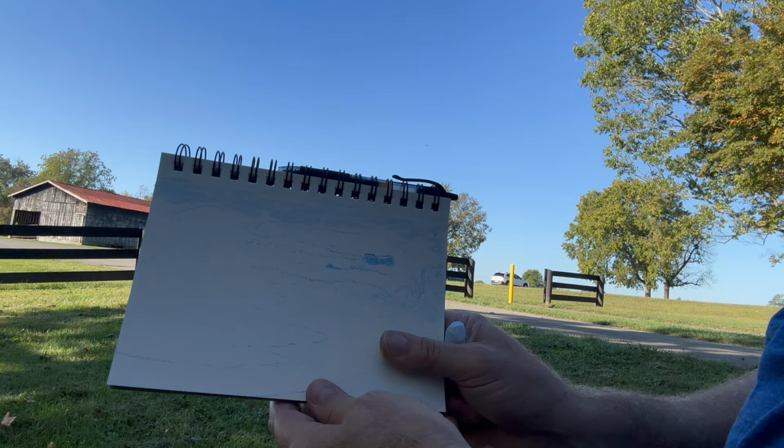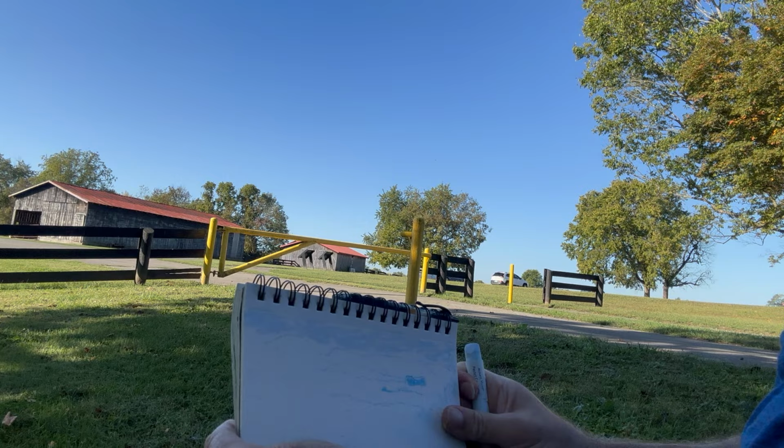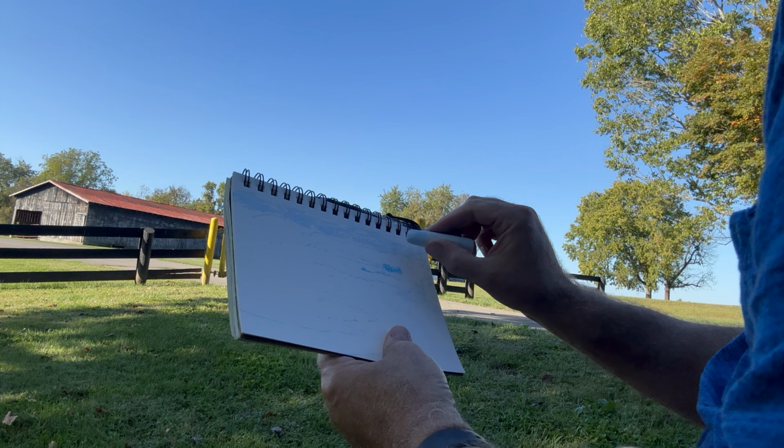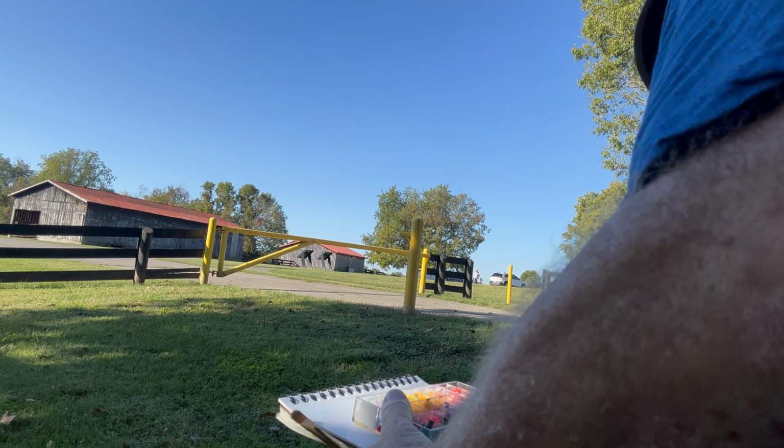So the first thing I did was sketch in those major shapes, the shadows, the hills, the road, the path, all of those. And I did that with pastel pencil. And now I'm using a stick of soft pastel to lay in the sky. And as long as you're doing light touches, the pastel sticks well, even to a cheap sketchbook paper.